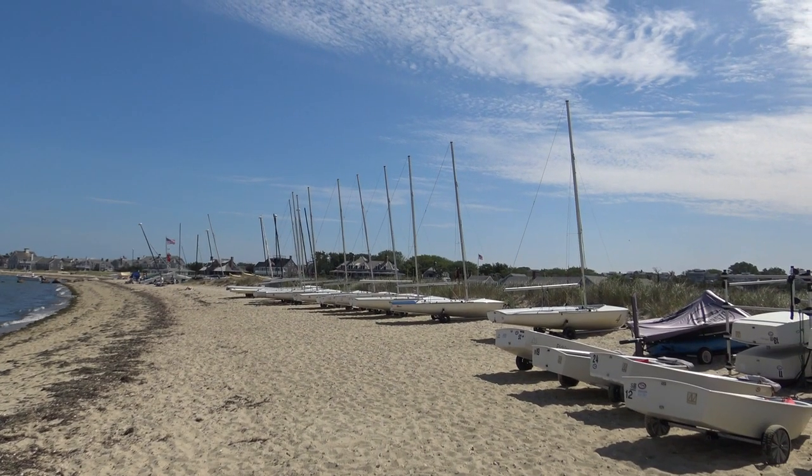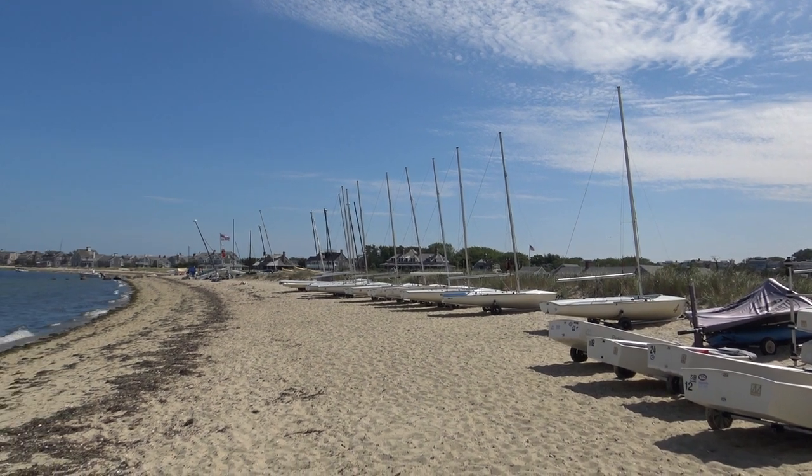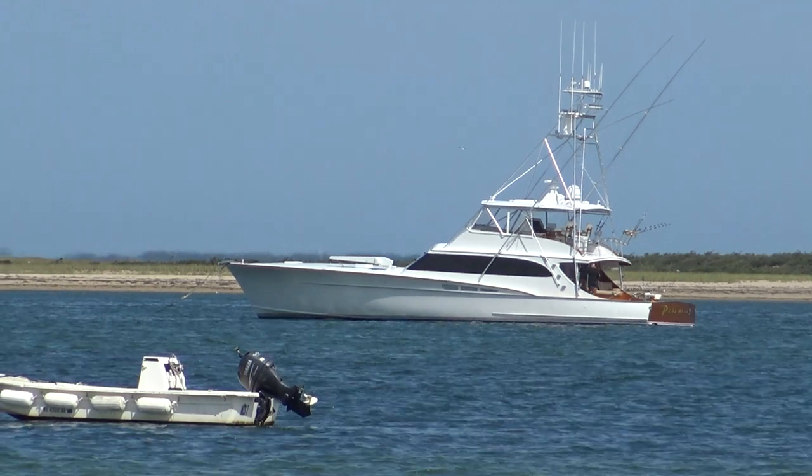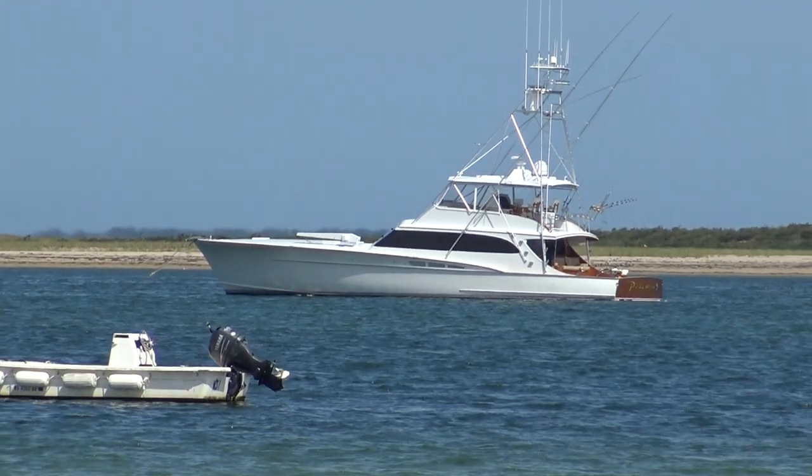Well, this is Jetty's Beach. This is a jetty that lines the western approach to Nantucket Harbor. Pretty windy over here. We'll take a look. Looks like you can get boats here, although we don't see any kind of a concession. Nice. Fine, spending the day on that guy.